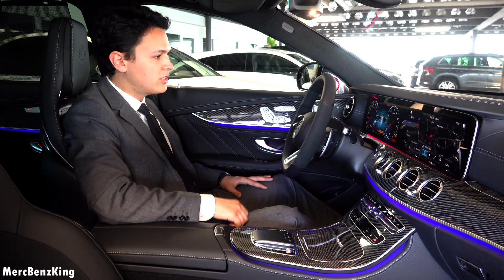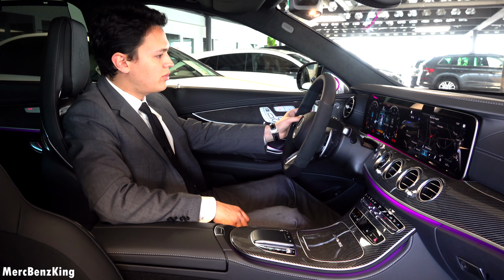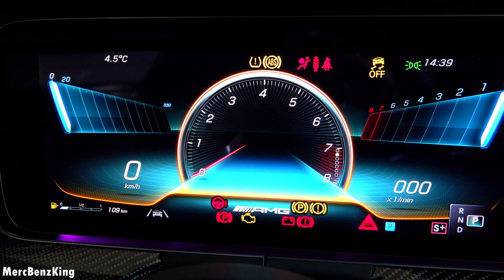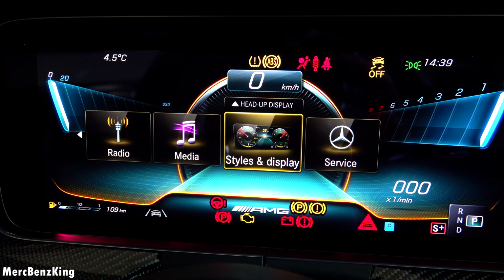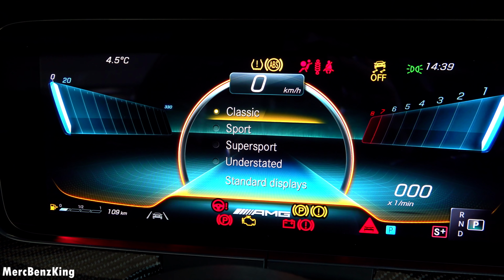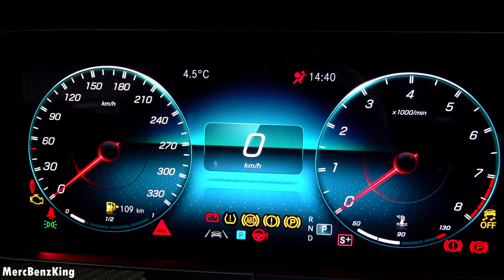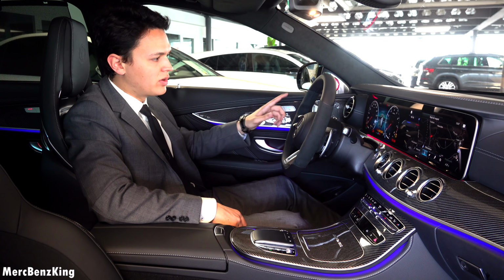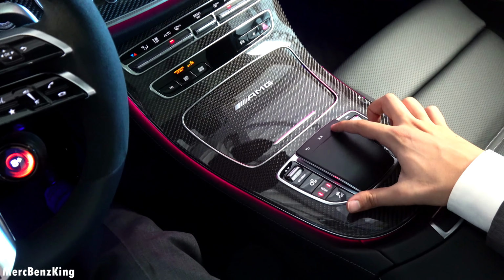You can press the home button, swipe to the right to styles and display, and then you can change it to, for example, Super Sport to have your RPM in the center. So let's go back and I will put it into the Classic. This is my favorite because on the left you have your speed, on the right the RPM, and in the center you can also change it to different trip information. This is a full touchscreen now because this is the new MBUX.